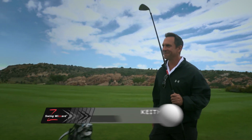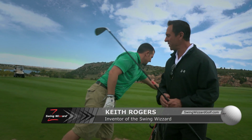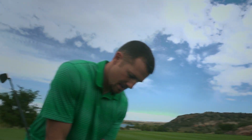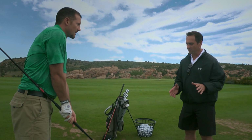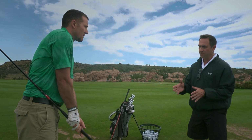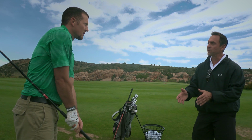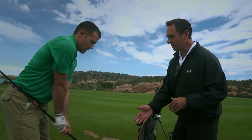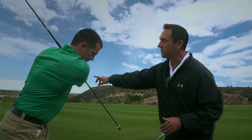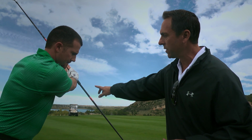Hey, Scott. How are you? Good. This is a Swing Wizzard. I'd like to have you swing it a little bit. Tell me what you think. I want you to take a very slow, controlled backswing and back through impact, because what I want you to feel is how this moves with your body. So as you take it back to the top of your backswing, what I want you to be aware of is the angle of this shaft here, because that's going to give you the feedback on where your swing plane is at.